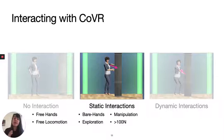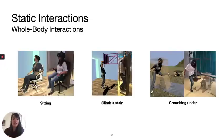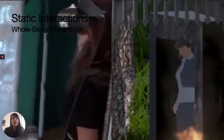Whenever CoVR is static, it allows both bare hands exploration and manipulation with over 100 Newton perceived stiffness. But it also allows multiple pushes while remaining static. We've seen that CoVR enables the users to push hard on it, but other postures are available, such as sitting comfortably on a chair or going into CoVR to reach a higher target, or even going underneath CoVR whenever playing an obstacle course game. And with its robustness, CoVR also allows users to lean on it.